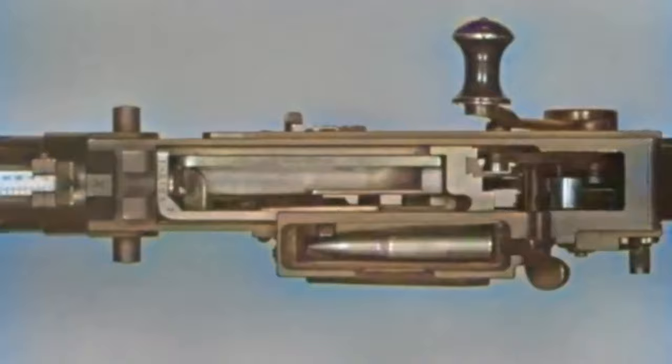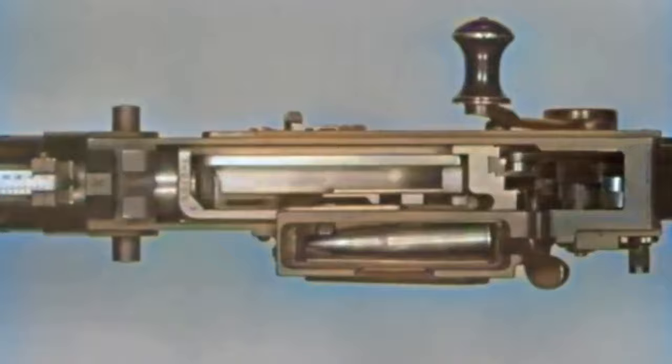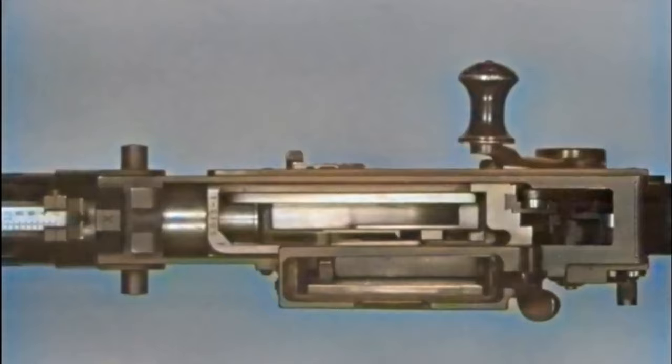The feed position of the magazine is offset to the left of the gun, just as the oscillating feed arm is set to the left of the breech block. Magazines held between 25 and 40 rounds. Due to the offset magazine, the gun could be sighted near its center line. Charging is accomplished with a crank-like non-reciprocating charging handle on the right side of the receiver.